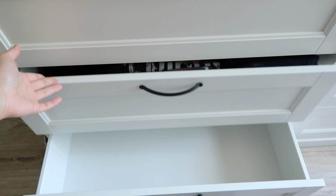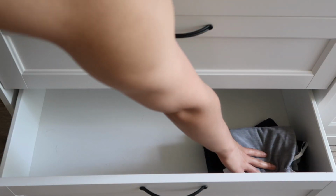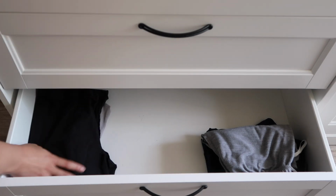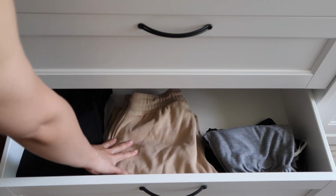So for the bottom drawer, I'm going to do my sleep shorts, some leggings, and then some sweatpants. Again, I need to do laundry, so I'm going to go ahead and fill that up later. So it's going to look like I really have only 1 pair of sweatpants right now, but I really have like 800, okay? So just give me some time.